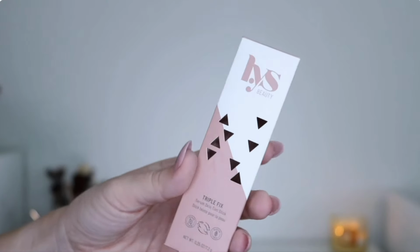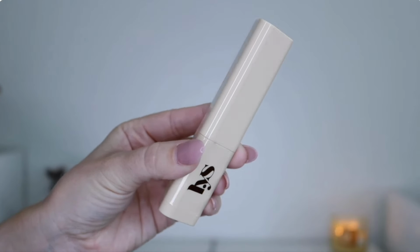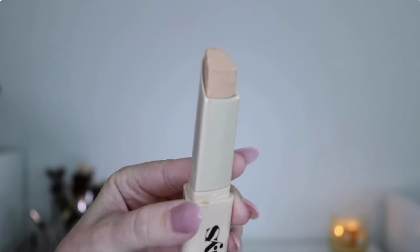Now, I've tried their actual foundation in the past and I really did enjoy it. I am excited about this stick foundation because, again, I have dry skin. Stick foundations have not been the best for my skin, and I knew that I liked their Triple Fix liquid foundation, so I was very intrigued about this stick foundation.